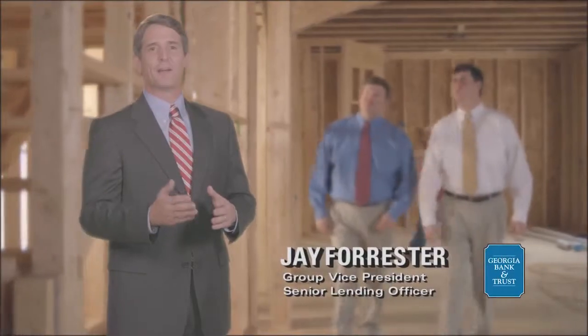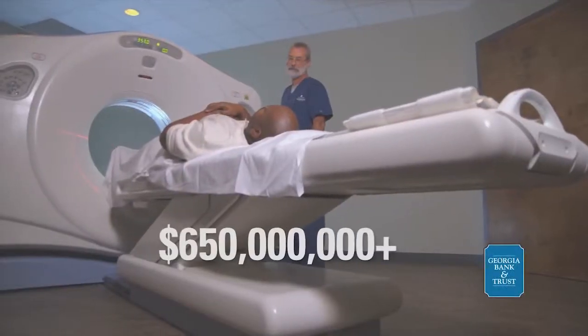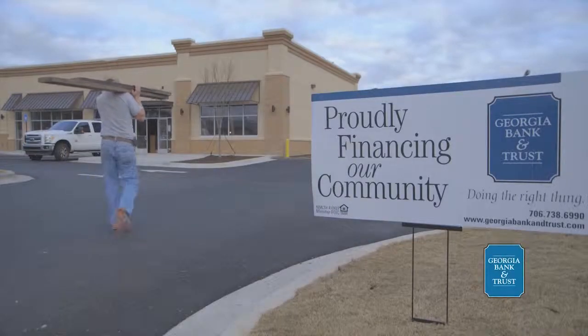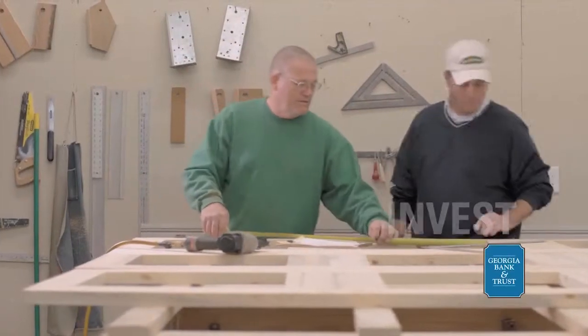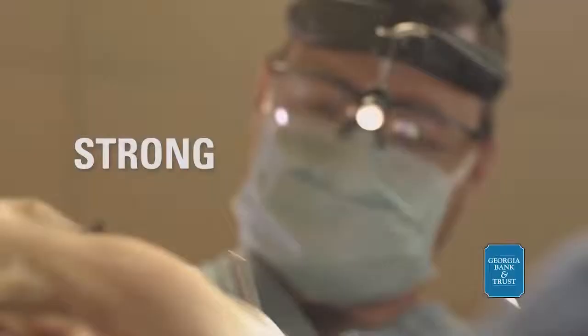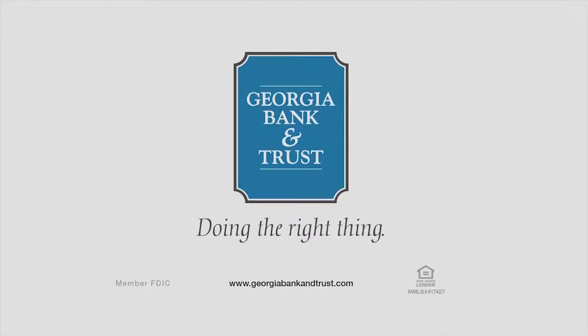At Georgia Bank & Trust, we're committed to meeting the borrowing needs of our community. In the past year, we've loaned more than $650 million locally. We're lending to serve you right here at home. And we'll continue to invest in local businesses and families to keep our community strong. That's a promise you can trust. For us, it's just another way we're doing the right thing. Georgia Bank & Trust, doing the right thing.